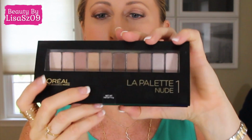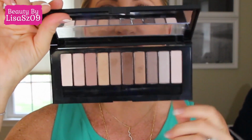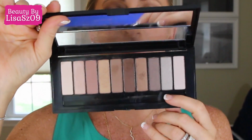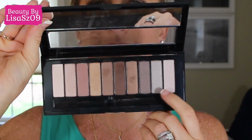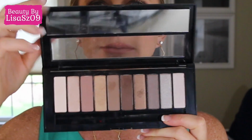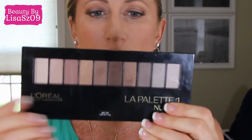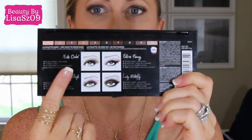It comes with 10 shadows, it looks like, and the brush just fell out, but it ranges everything from a really light tone to a little bit of a grayish tone over here. Not a true smoky gray, but a nice little gray tone. It does have a mirror in the top. When it closes, it has a clear area so you can see all of them. They also give you ideas of how to use them back here, different ways to actually make use of the colors and ways to make different eyes.